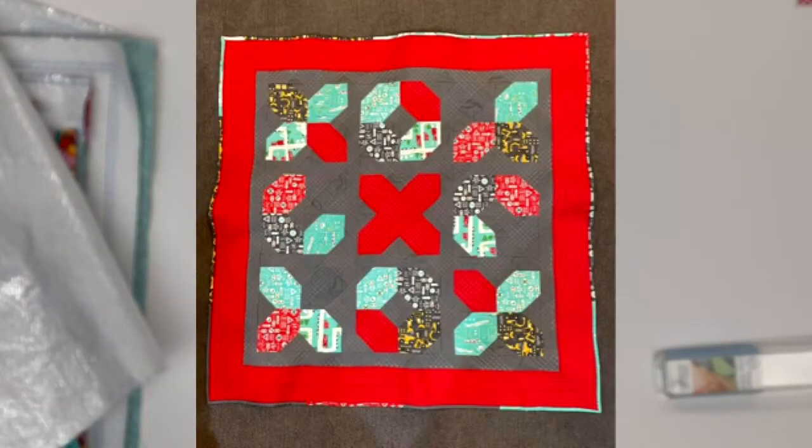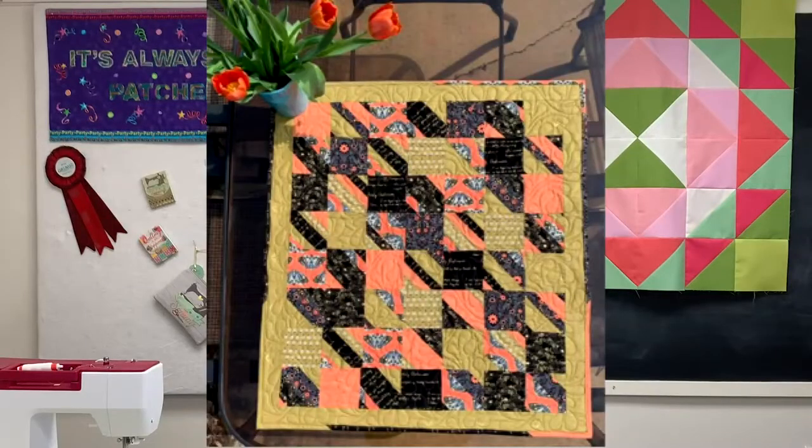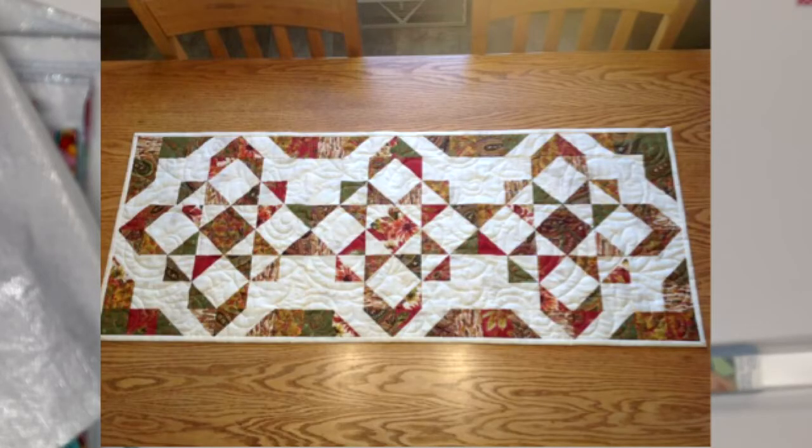Other show and tell that was shared this month was a beautiful small quilt with X's and O's. Thanks, Jerry, for sharing this one with the on-the-go fabric. Cindy posted this wall hanging featuring Dwell and Possibility by Ginger Burr. Helen posted this table topper. She's ready for autumn. I know summer's not even here, but you are ready for the next season. So awesome.